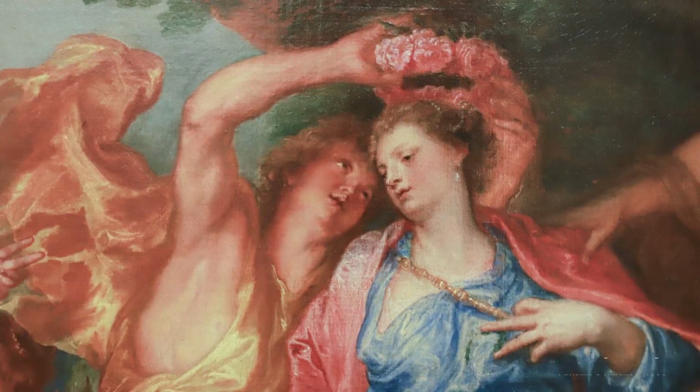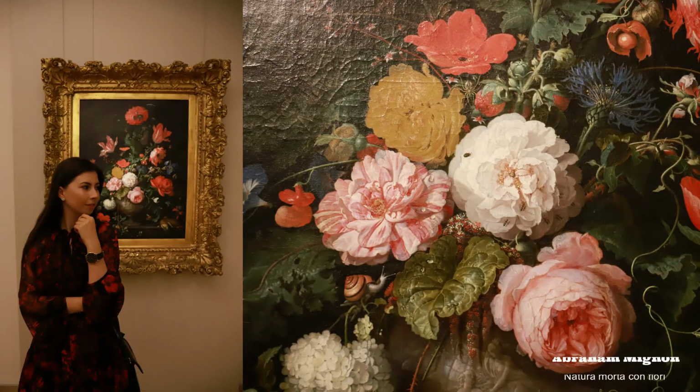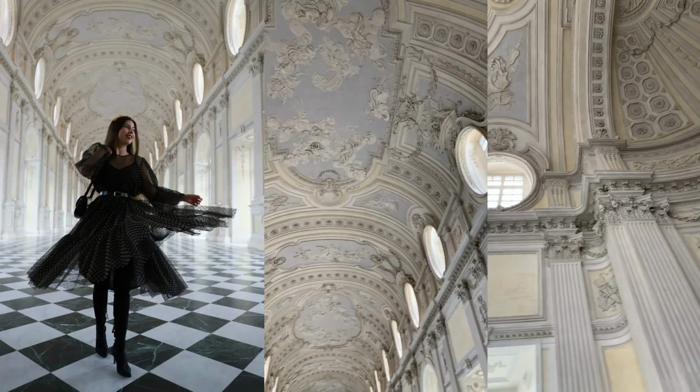I enjoyed Torino a lot. For the couple of days that I stayed there, I always arrived at the Galleria Sabauda in the last 2 to 3 hours before closure, and for that reason I visited 2 times. Here I saw my first Botticelli piece of art. Do you see the similarities with The Birth of Venus? Yeah, because it is the same figure.